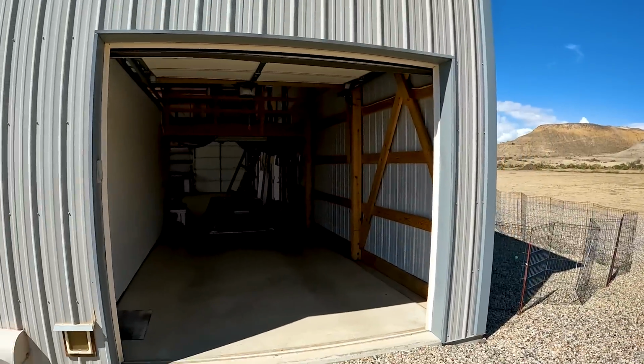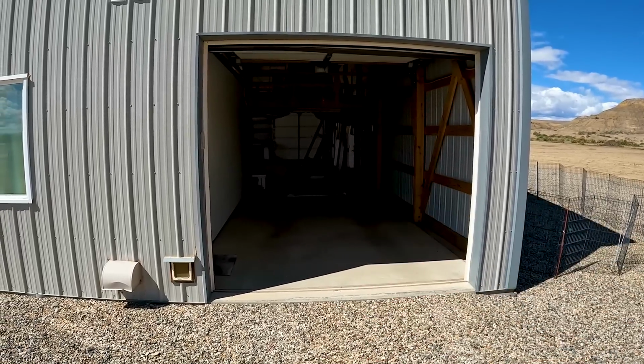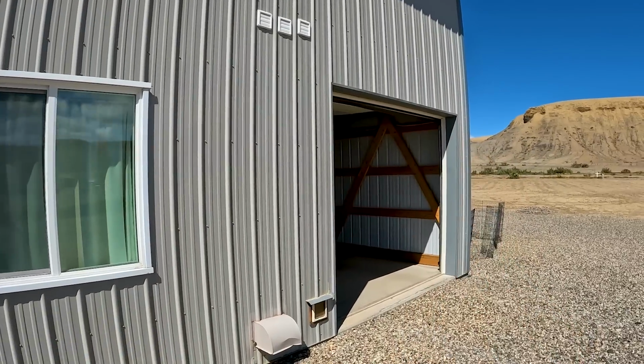So I think this is probably an 8-foot door. Nothing crazy here, but it still allows me to get stuff in and out across the side of the building. The previous owner just parked their car in there, but I'm gonna be parking my vehicles outside, and I'll share a little bit of the plans for the rest of the property here in a minute. But having that on the side is really nice, and the fact that there's 2 of them is even cooler.